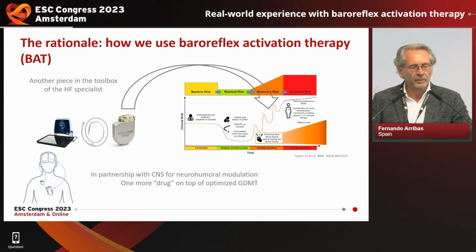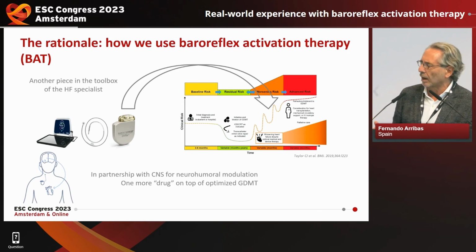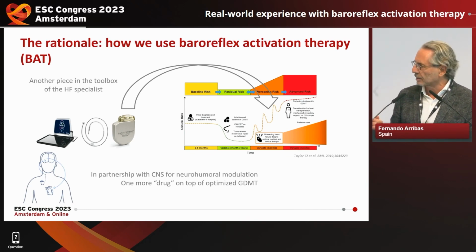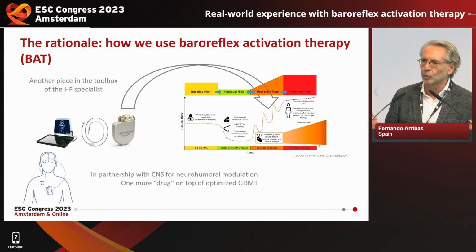Second idea is that we use this therapy on top of the other neurohumoral control we can provide to the patients. We consider the central nervous system as a partner in doing this. So we stimulate the brain and let the nervous system do its job, probably better than me.